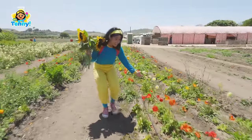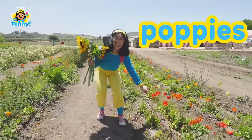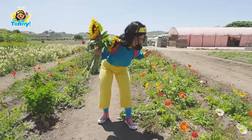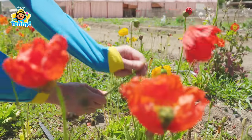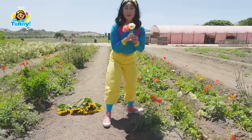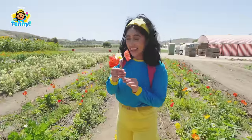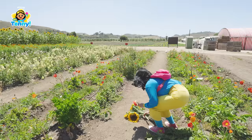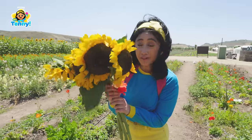Wow! These are called poppies, and they come in so many different colors, like red, white, and pink. Let's add these to our bouquet. One poppy. Two poppies. And three poppies. And they are so pretty. Let's add them to our bouquet. Great job helping me pick those out!